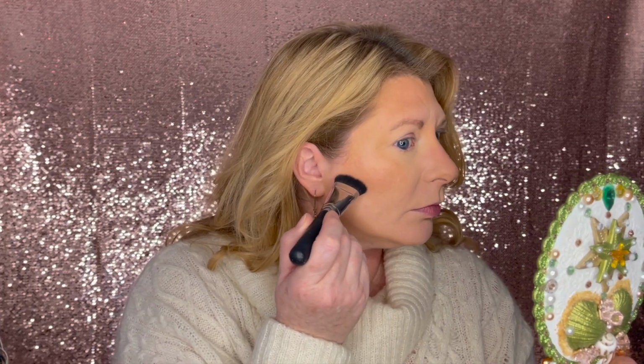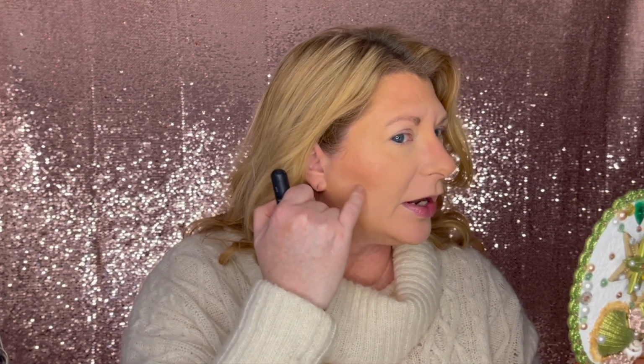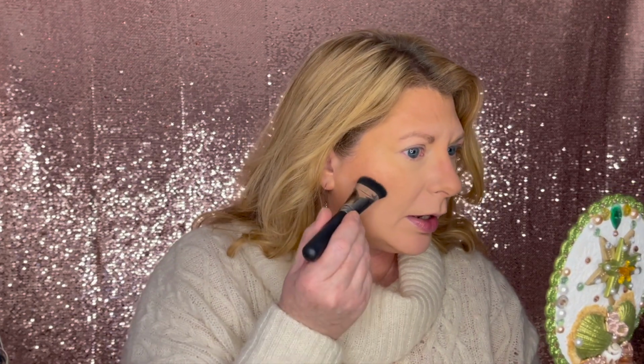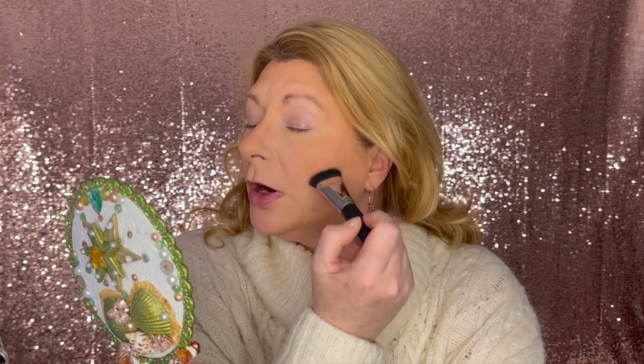I'm not going crazy here, but I am going just, I have a natural hollow here, and I'm going just above it and adding a little bit of this bronze. Using this nice flat brush here helps me place a contour, whether it is a cream or a powder, in just the right spot, giving me a nice kind of harsh line. I want that.